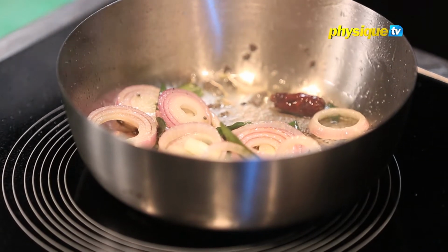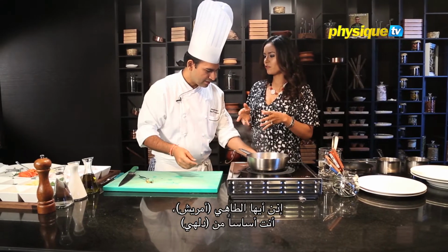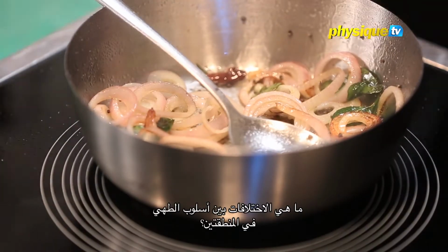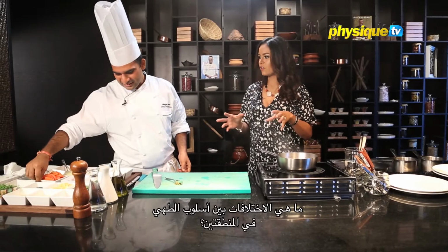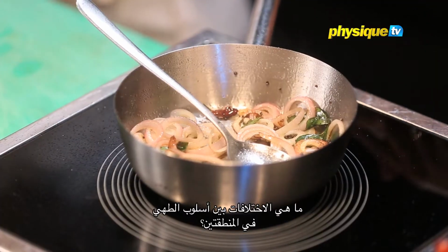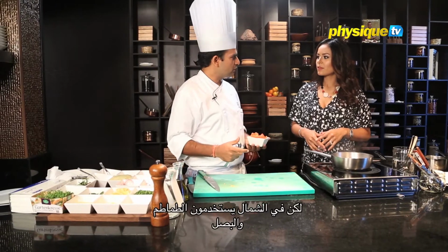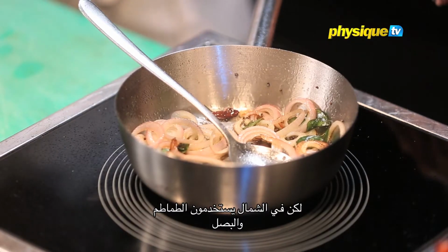So Chef Amrish, you're originally from Delhi, you mentioned before, but this is a dish from Kerala. What are the main differences between the two regions in terms of cooking style? In Kerala, they mainly use coconut or tapioca as the base of the curries. But if you travel to the north of India, they use tomatoes, cashew nuts, and onions to give a base to their curries.